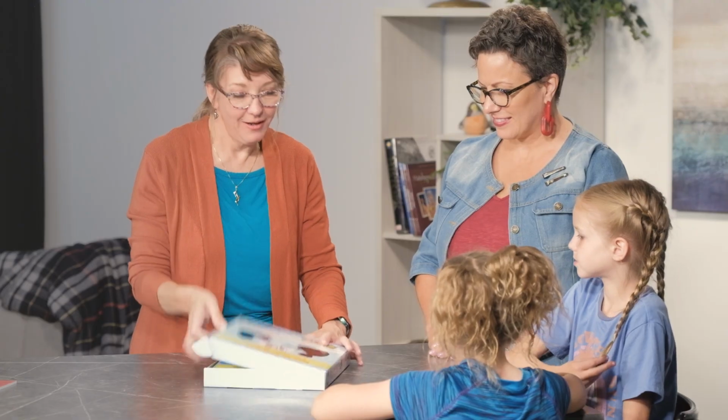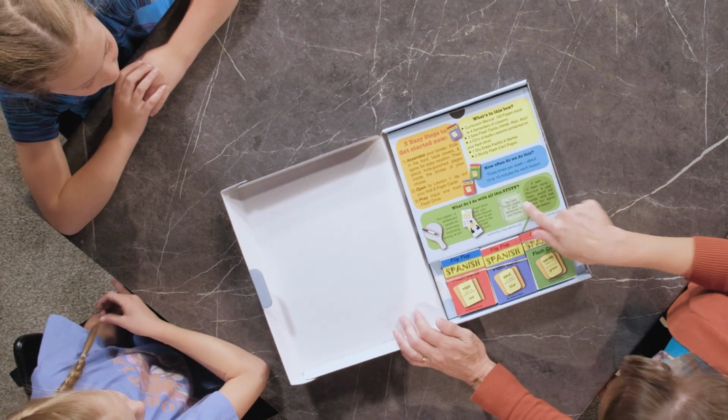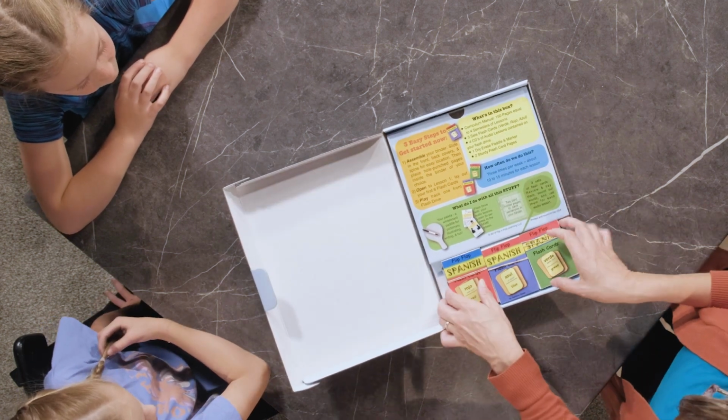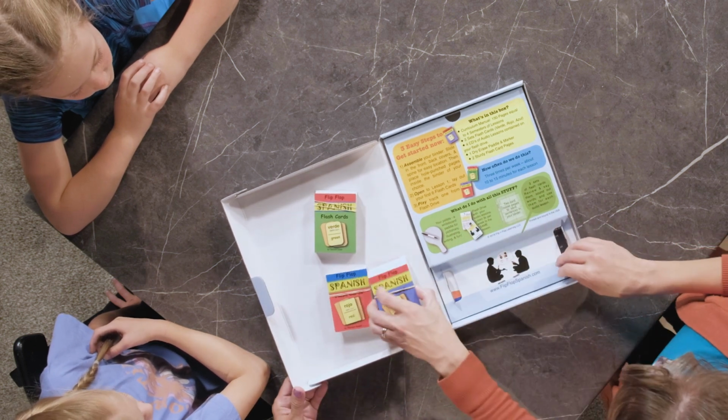It's like getting a game. And so you open it up and you say, oh my goodness, what do I do? What's in this box? How often do we do this? What do I do with all this stuff? All your answers are right there. You get 3 sets of flashcards. These have already been opened. You get rojo, verde, and azul.